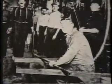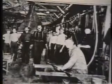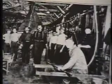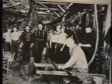Okay, now back in the back we have some other people, and some of these would be servitors. There's a young boy there who is probably an apprentice, and he's a carry-in boy, and they started the apprentice program when they graduated from the 8th grade, and they normally worked as an apprentice for 7 years.